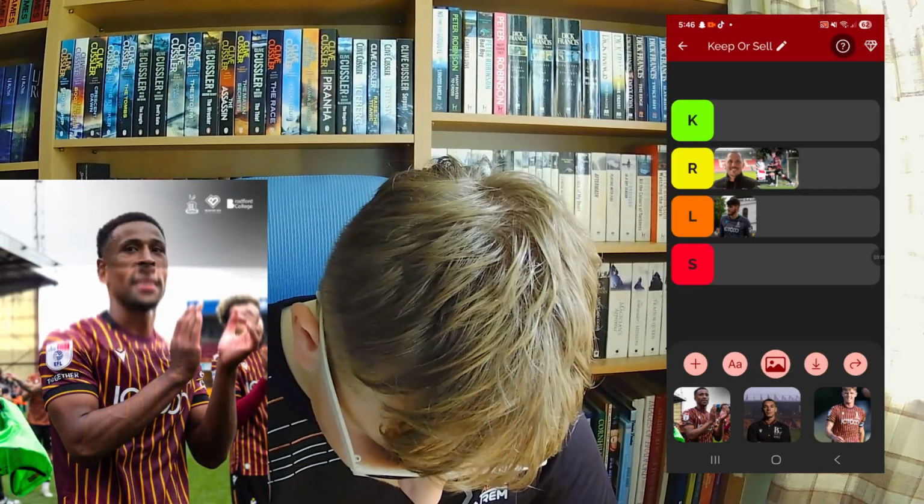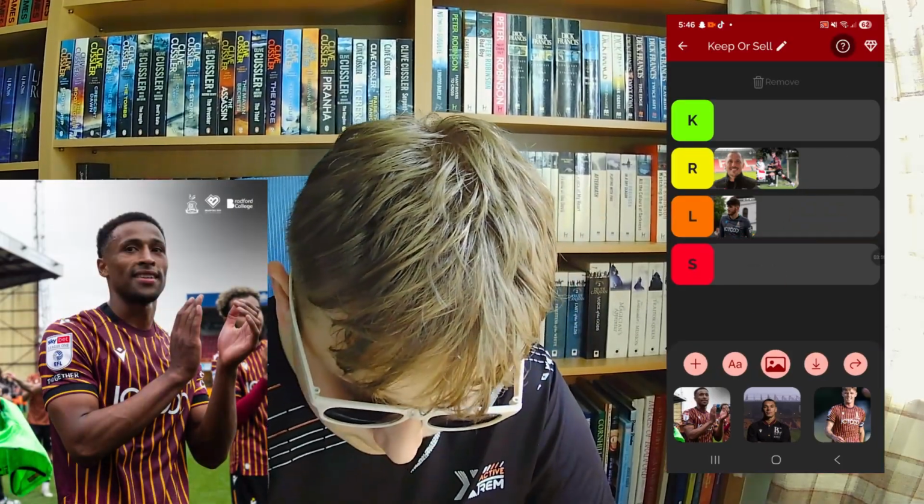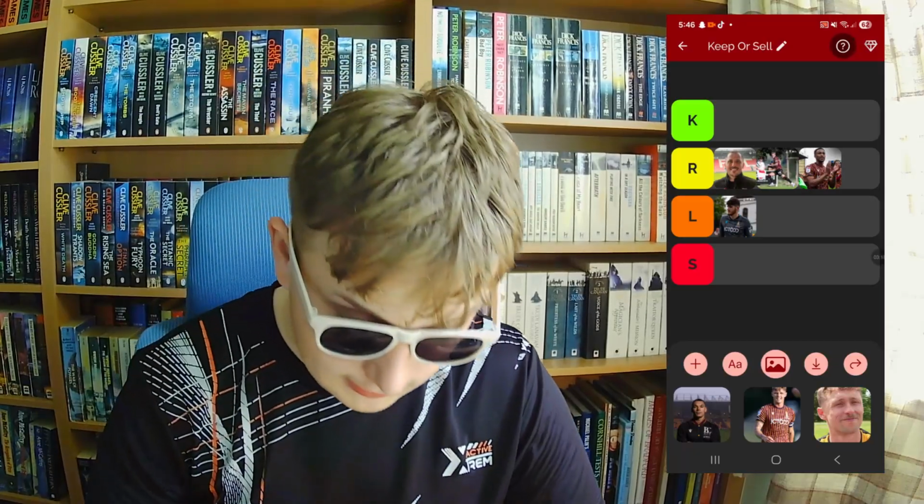Toure. Right, an interesting one here. I think he should be in the reserves. I think it should be Tyreek Wright starting at left wing back while Toure is on the bench as your left back, centre back cover. I think that'd be great.